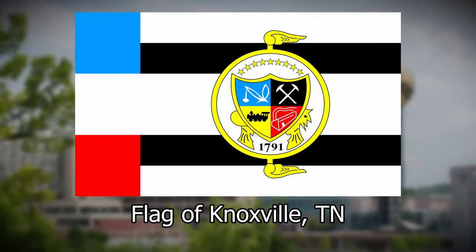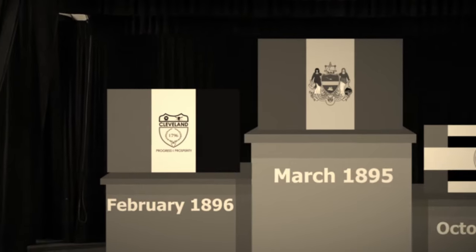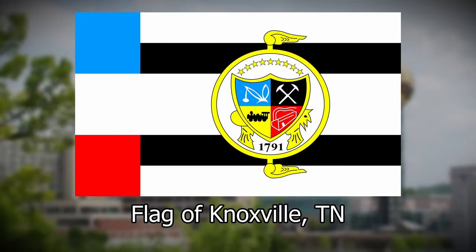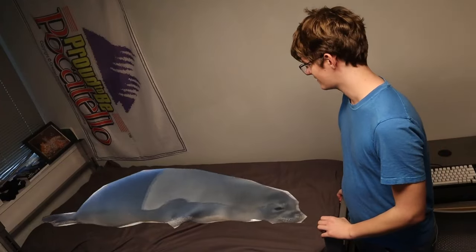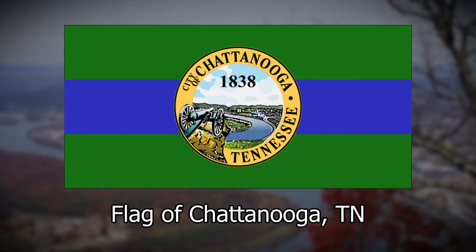But it's actually kind of grown on me. It's the third oldest city flag in America after Philadelphia and Cleveland, and unlike those, this one actually shows a shred of creativity. It's not particularly pretty, but it's got personality and it's got history, so I don't know, I say keep it. You can stay. For now.